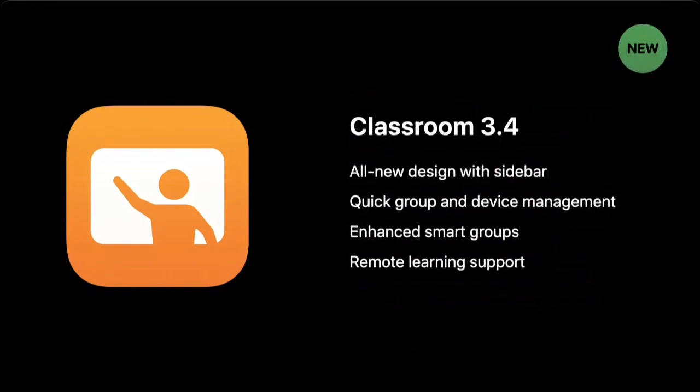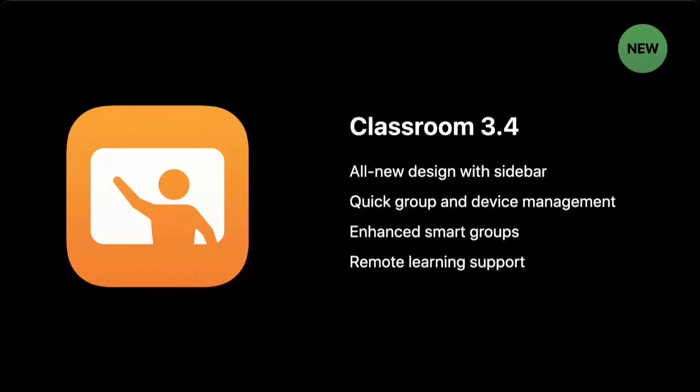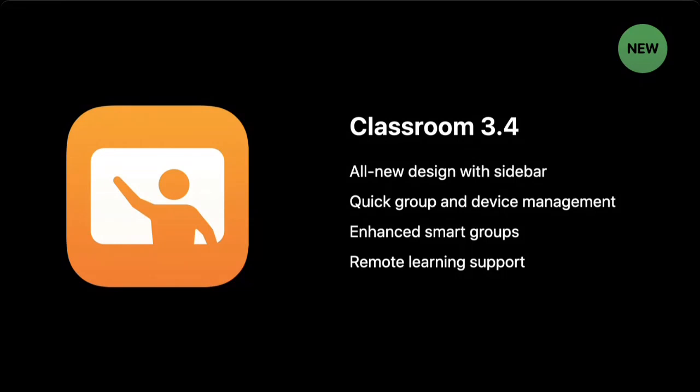Some new features that we'll take a look at in a second: we have an all new design on the sidebar. So again, like Jeff said, it's looking more and more like a Files app, so everything looks really consistent for easy navigation for you. You can quickly create groups. Like I said, for small group instruction where I have a group of readers that need a different type of text, I can assign that text to them or send it to them through Classroom. We have enhanced smart groups, and we'll take a look at that.